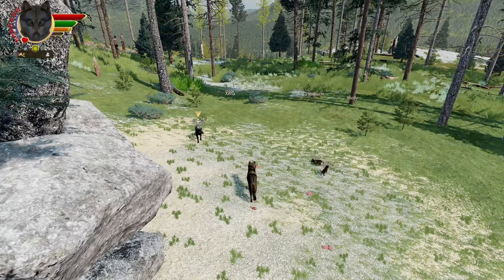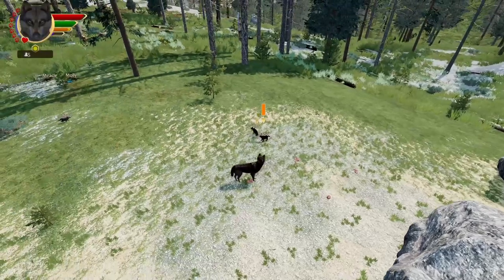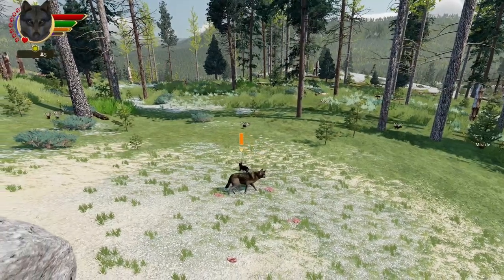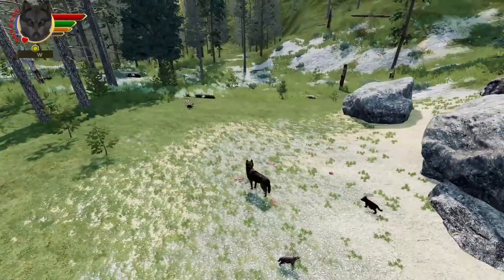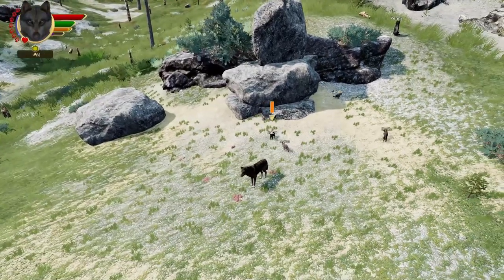Okay, we are back with our puppies. Let's see, I still have quite a bit that I can regurgitate that hasn't. I've noticed that if you look at the yellow bar up in the corner, or the orange, it's got a little bit of yellow, that's the food that's not digested yet that you're able to feed to your puppies.